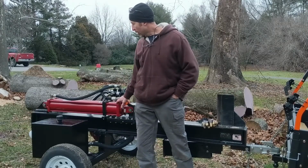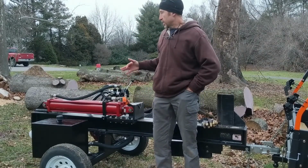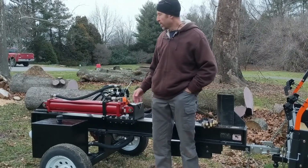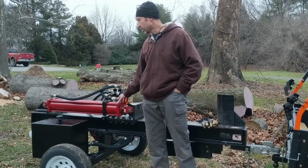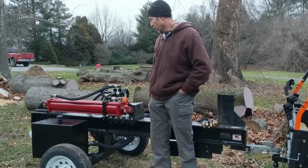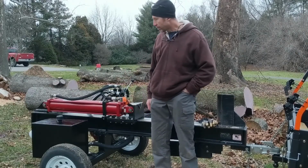So I like that. One of the things I was thinking about, if I find out later that maybe the cylinder is undersized for the wood I'm splitting, although it seemed to have no trouble with this, the technician out there told me they have cylinders of all different sizes and compression capabilities. So maybe if I ever wanted to upgrade, it wouldn't be that big of a deal to do that, but I don't know if that'll ever happen.